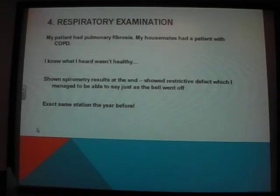Then we had a respiratory examination. My patient had pulmonary fibrosis. I could hear that it wasn't quite right, but I didn't really know what to say. Then I was shown spirometry results, which showed a restrictive defect. I was able to say it just as the bell went off, and I got a big smile from the examiner, so I think I passed even though I couldn't hear what it was. And they had the exact same station the year before, so it may or may not come up this year.